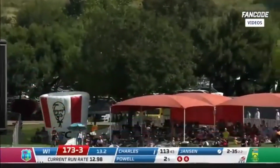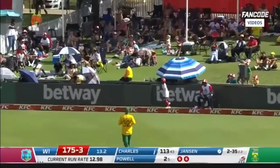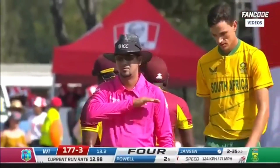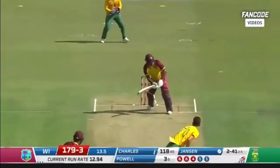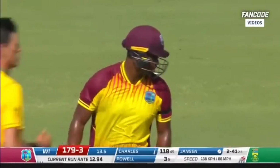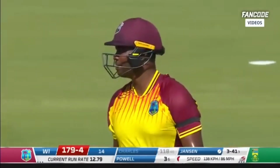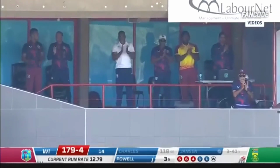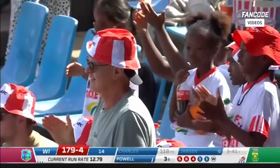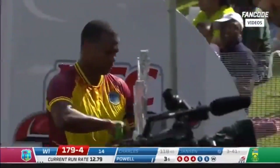Oh, that's clever. That's seriously clever. That is a man so confident, he literally feels he can do anything. That's a great ball, and he's got it. Marco Janssen eventually, with 118 from Johnson Charles. Remember the name.